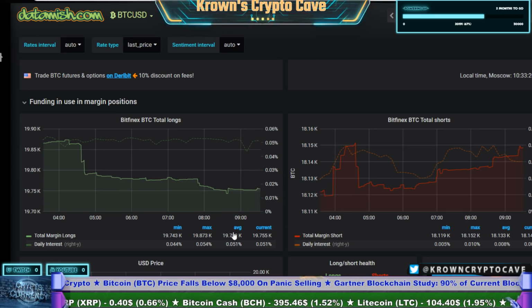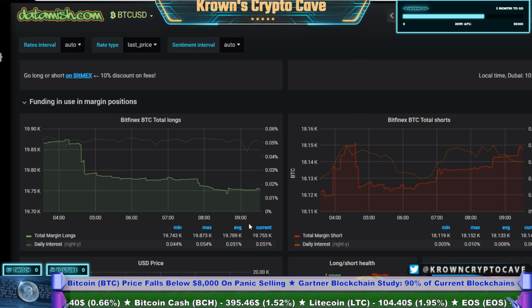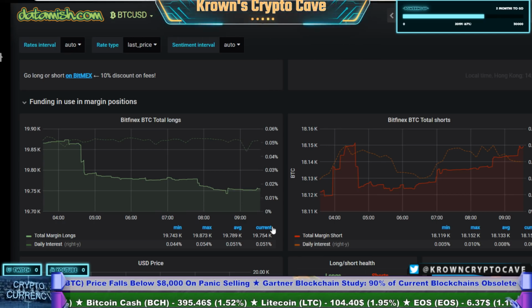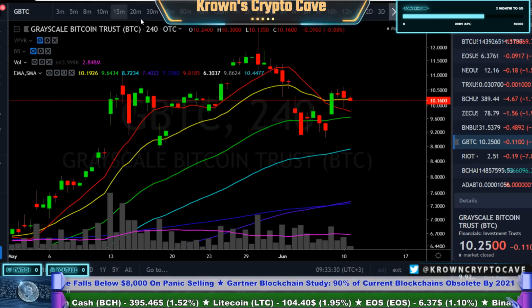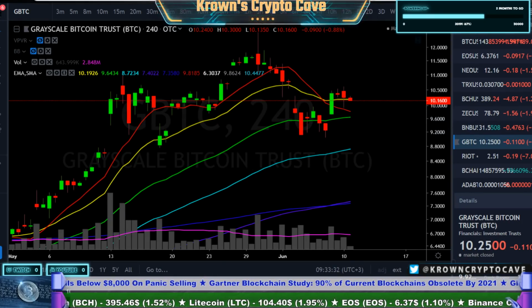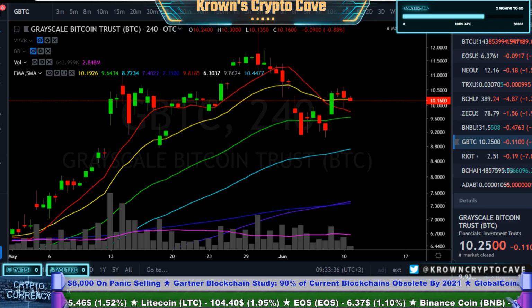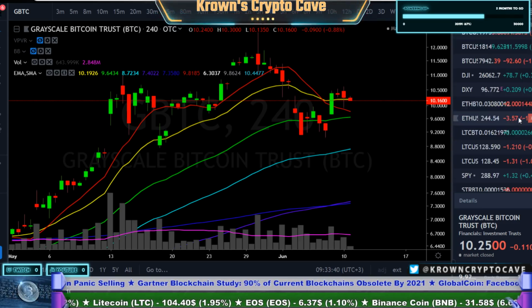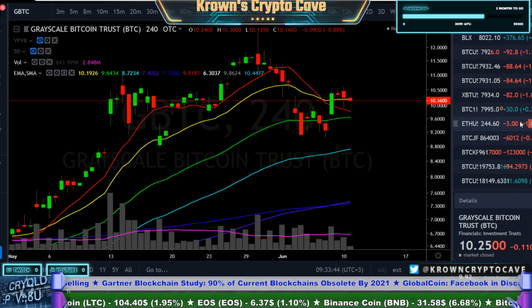We do have longs paying a lot more of a rate, 0.0551%. Again, not super high, but certainly not low. It's starting to be at the point of consideration for people holding positions for the long term. And shorts are paying just about no rate. That is inconsequential as far as I'm concerned. So if you had to lean one way off that, I'd still say it's completely inconclusive. Neither side is that high, and that's really where I found those metrics to be most reliable.